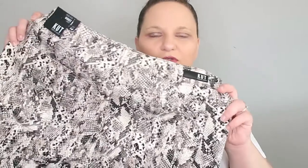I'll go on to this one. These little shorts, I might actually try them on with this black tank and see how I feel about them before I decide if I'm gonna keep them or not. So let me know what you guys thought of these ones. They are $69.